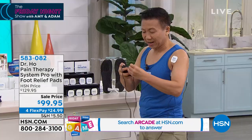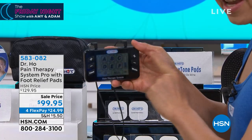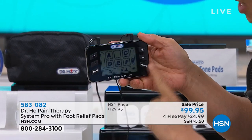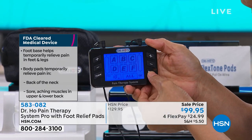The nice thing about this is, this is a class 2 medical device that's cleared by FDA. This is a pro system. It's got two ports, so you can actually treat two different areas at the same time. You get two sets of control. You get seven modes of therapy, so you can customize the treatment for your particular pain.